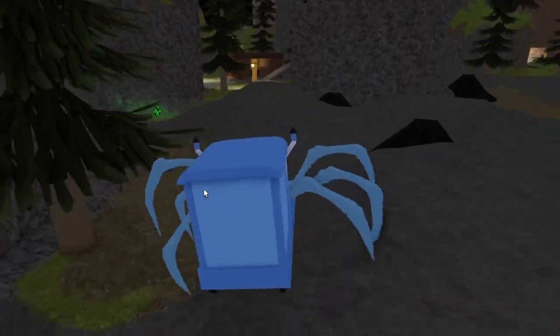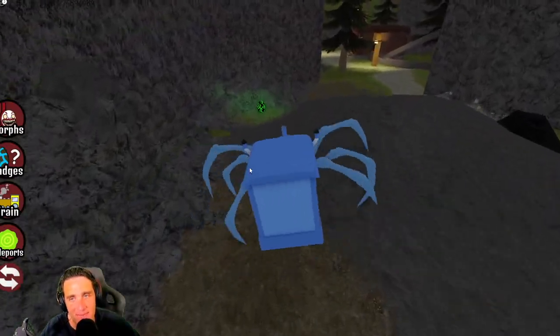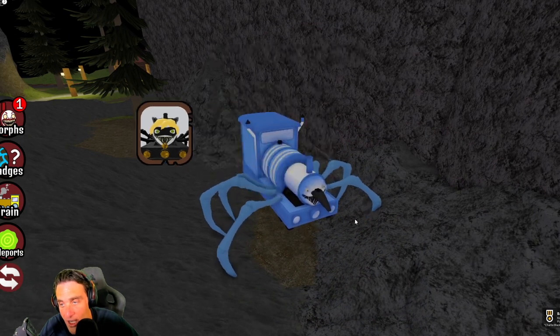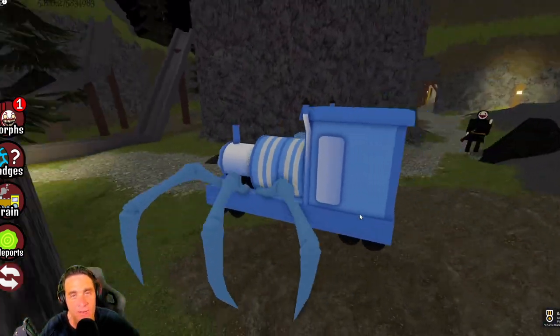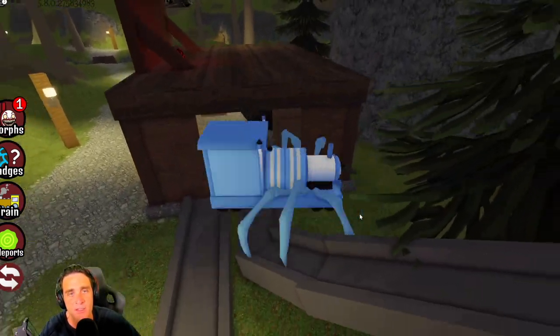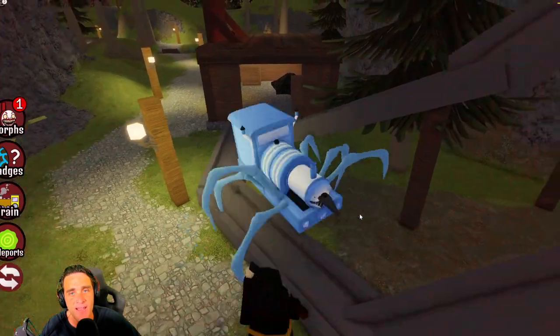He's coming for us. I see him, but we're going to get this egg before he gets us. Ready? Come on, grab it, Mordecai. Get it. Oh, guys, it's Black Cat. This is Cat Noir. This is from Miraculous Ladybug. Oh, let's go up here, because this could be, if Cat Noir is right here.